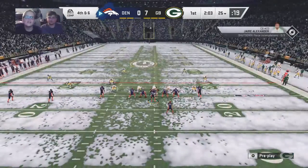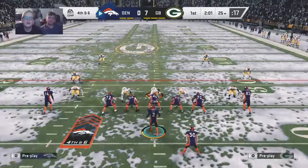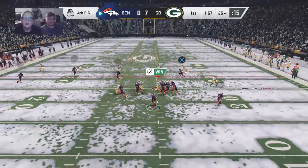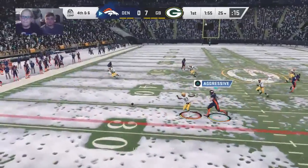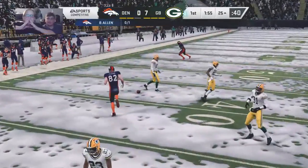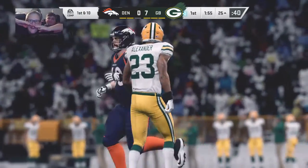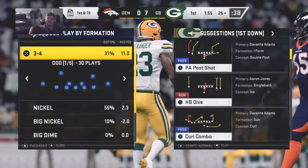And boy, down a touchdown already, but they're going to line up to go for it on their side of the field. They do go for it. Here's Allen. And it is incomplete. Boy, a curious decision to go for it. Doesn't pan out. And it'll be a turnover on downs.